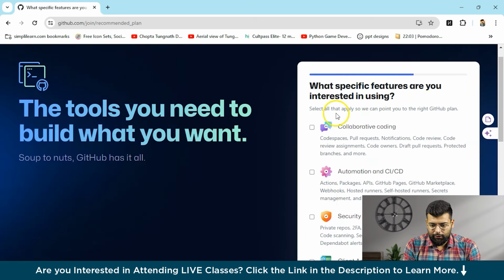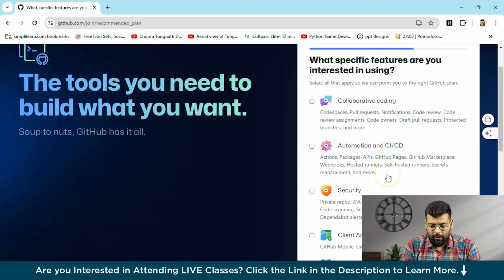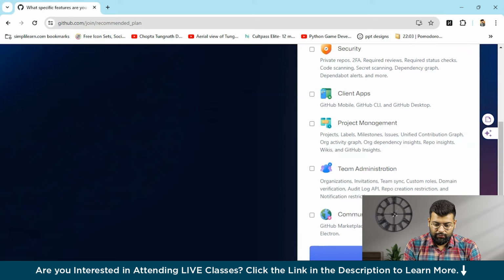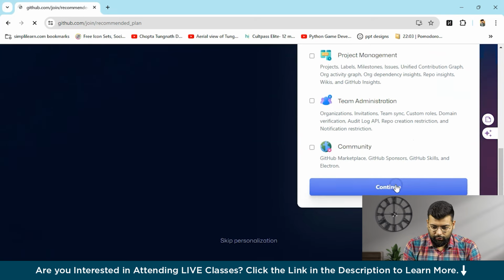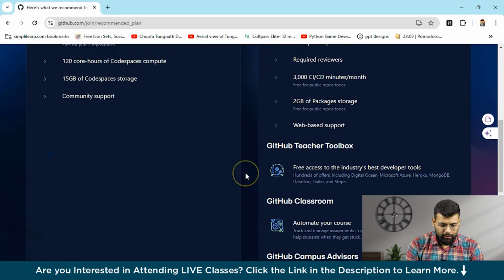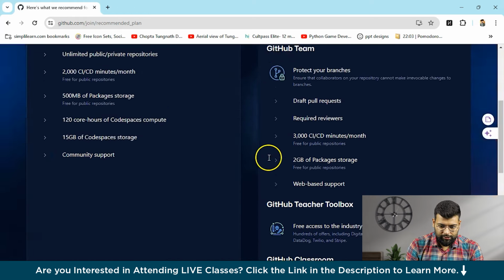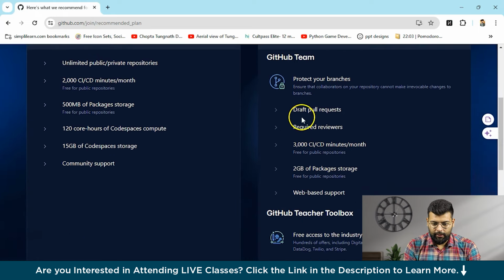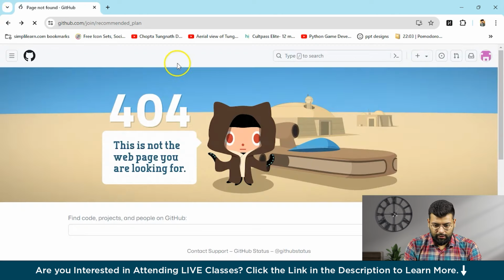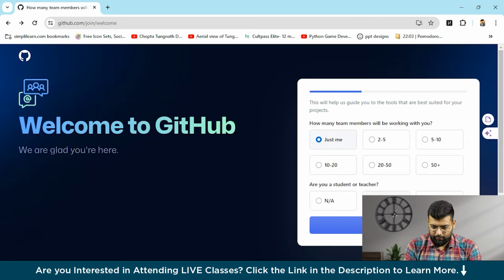And what specific features are you interested in using? That would be collaborative coding, automation and CI/CD, security, client apps, project management, team administration, or community. For now, we will take collaborative coding, automation, and CI/CD, and you could choose others also. Now you could see that there are free options and paid options also. In the paid option, you will get additional teacher benefits, that would be GitHub Team, draft pull requests, required reviews, or else I will select student for you guys. Okay, so we'll select student as you guys will be creating your account.